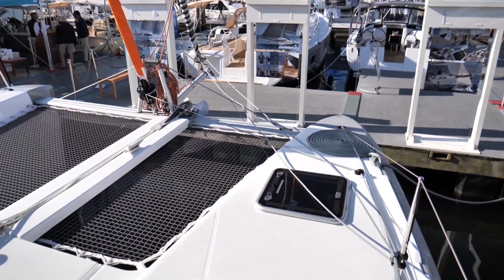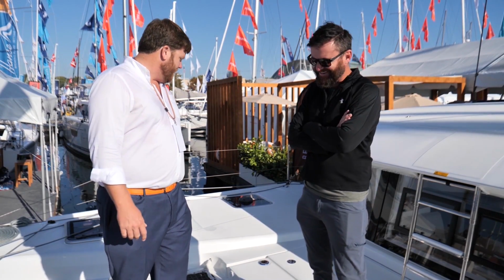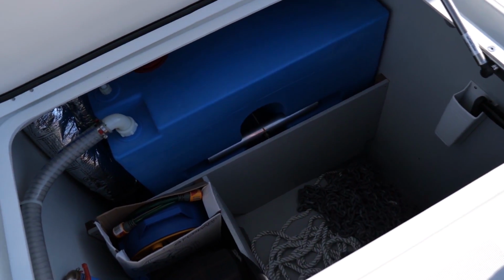Yeah. Two large forepeaks for storage. You could also fit them out as crew cabins, although in a boat this size, I don't know who you would ever convince to sleep down there. Right. And then just after where you're standing, we've got a nice large lazarette with water tanks, and then the generator over on the port side.